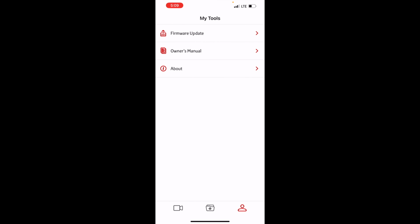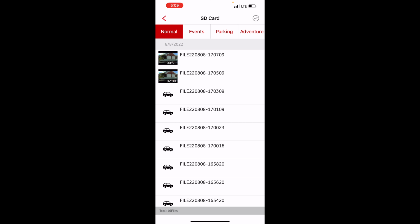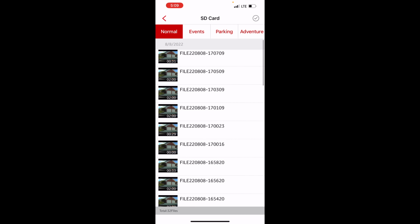Now I'm going to click back here. Whenever you want to see the recordings or the events or some of the footage that you have, you click on browse. And when you click on it, I'm going down the list here, so you can see right there, August 8, 2022. I am parked outside my father's house right now, but this gives you a breakdown of all the files that you have.